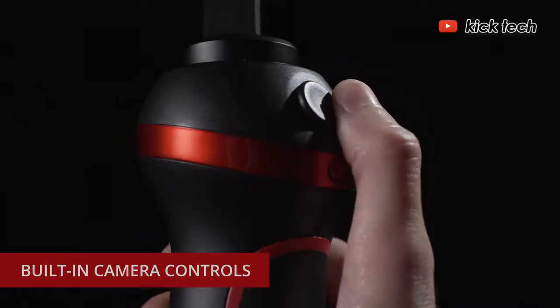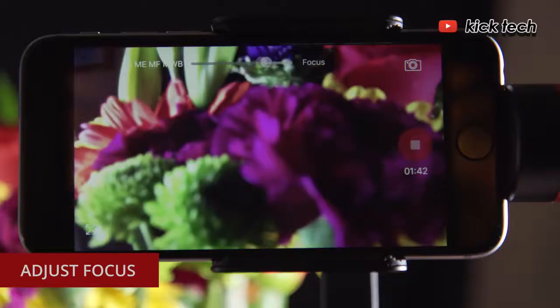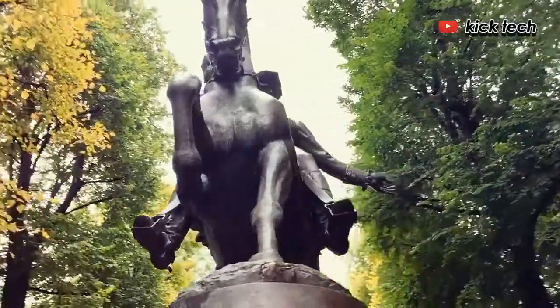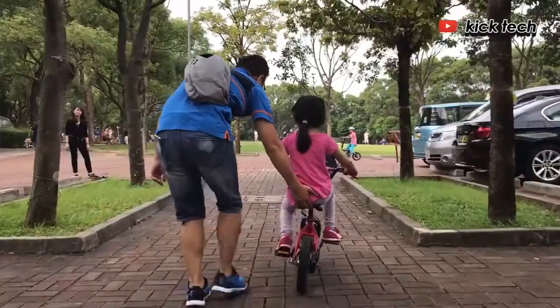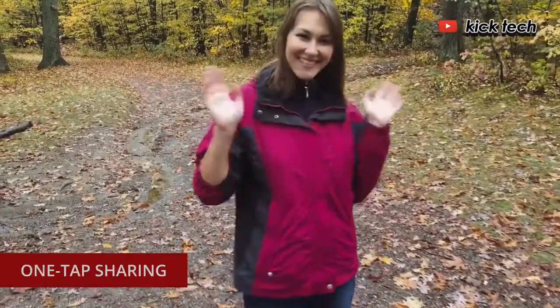Vimble S puts controls at your fingertips that let you change your video's exposure, zoom, focus, and white balance, all without touching your phone, so you can get your shot just right. Take an everyday moment and record it with beautiful cinematic quality. Then edit and share it with just one tap.